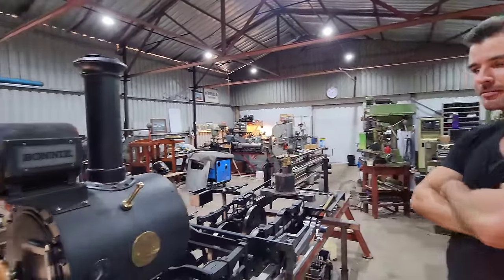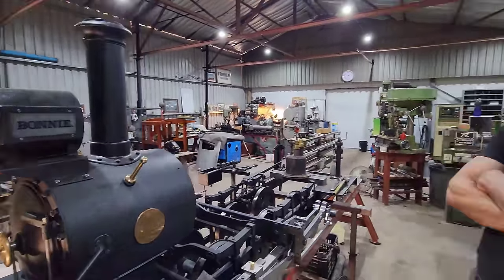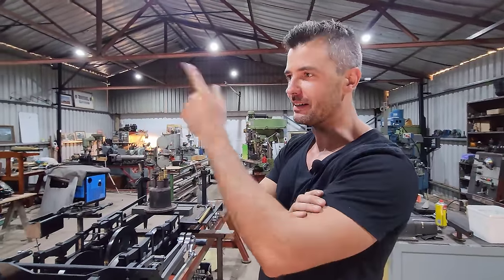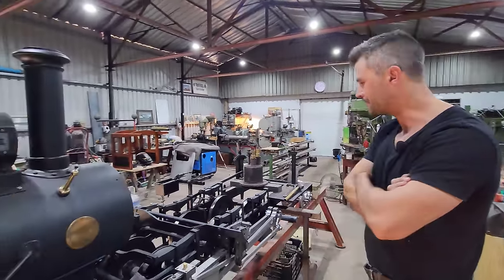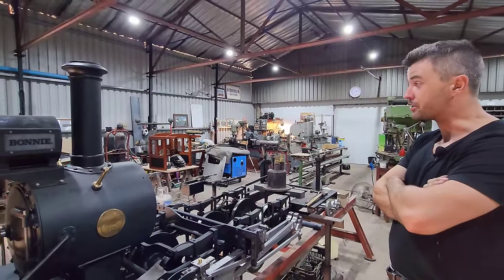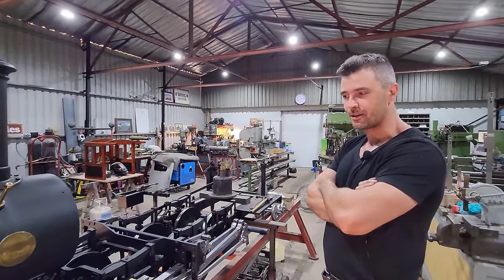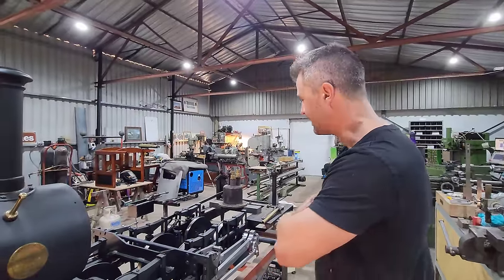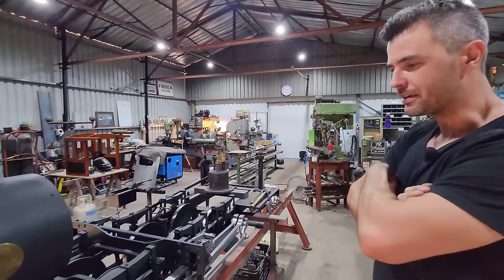Bonnie, of course, was built by Charles Fuyun from Pretoria. Absolute master steam engine builder. Taught us a lot. And Bonnie is obviously his partner. His dad's engine, which is running today, Uncle Sarl is no longer with us, but it's named after his mom, Lady Anne. And they built the two engines together at the same time.